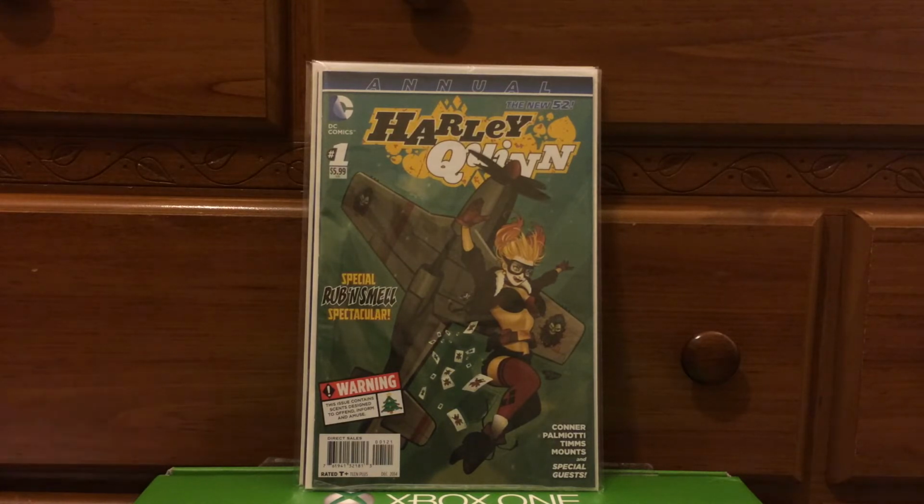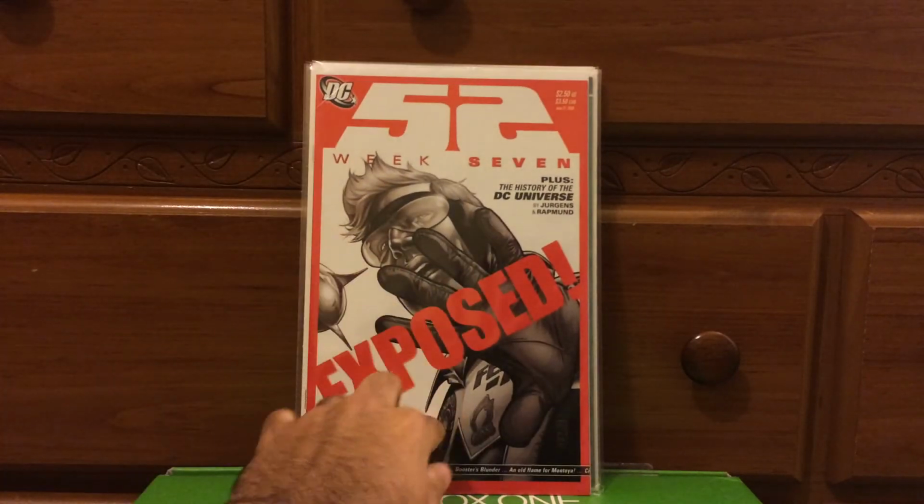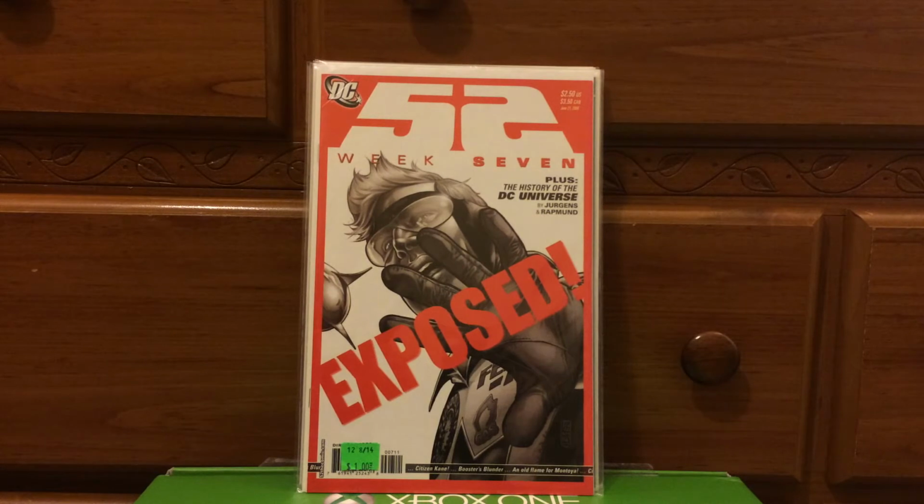Next up, the rest of these now are some newer back issues and some older back issues. But the 52 week 7, the first appearance of not Batwoman, but I guess the woman in the Batwoman suit. I forget her name. But I noticed a lot of people have been putting this in their video, and I saw it for $1, so I was like, why not?